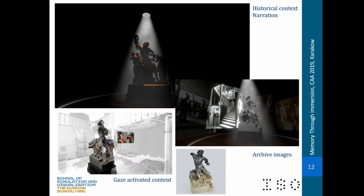So we'll see this obviously, I won't go over this too long. There was historical content in the narration, lots of really interesting archival images going back about 100 years, about where it was in the building and how it was being used. Lots of gaze-activated content. This is a UI, there's a discussion about the UI that I don't think we've got time for, but there were lots of interesting decisions about how people were going to interact with this immersive in the easiest ways.